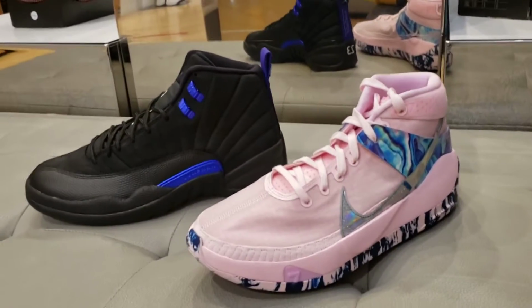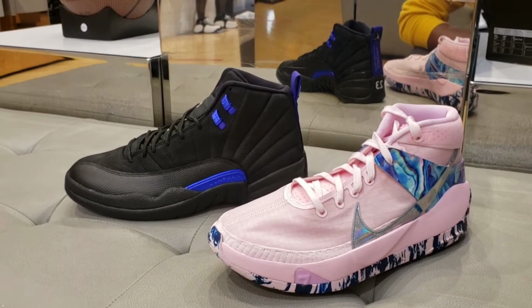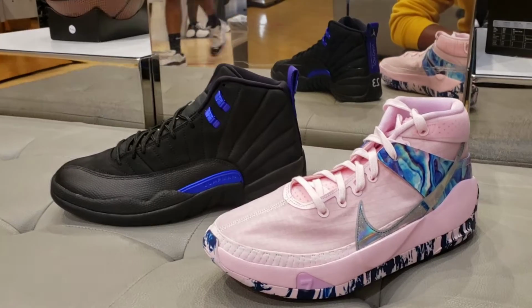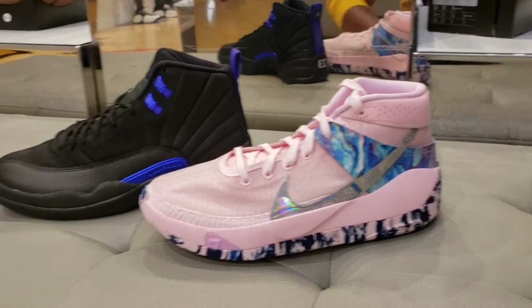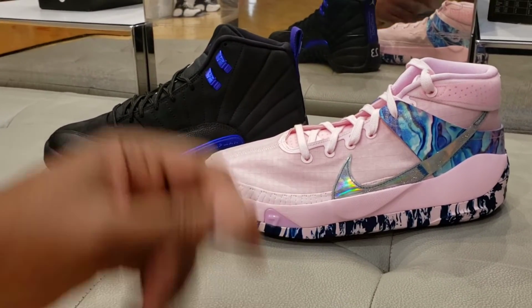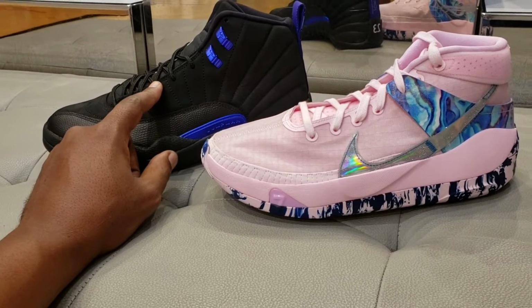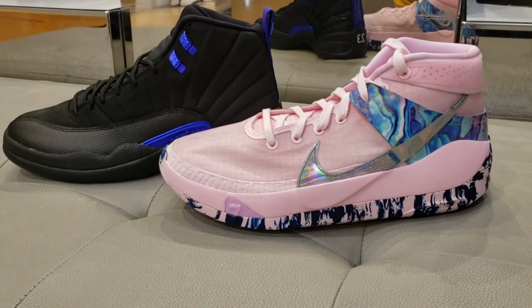So you know me, I always gotta take the chance to compare some stuff. Out of the two newest releases, you got the Jordan 12 Concord and you got the KD 13 Aunt Pearl. Out of the two, man, if you had an option, both of them were free, but you can only pick one. Which one would you guys wear? Would you put purple laces in here or keep them black laces? Would you put a different color laces in this one? Give me all that feedback down below, you dig?